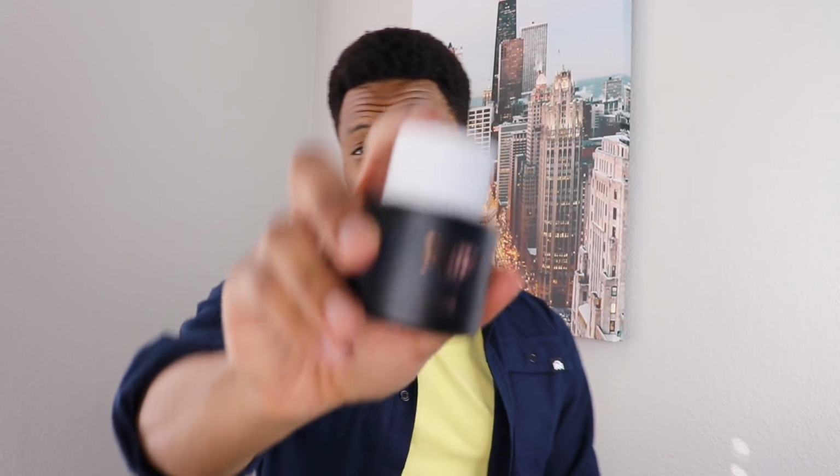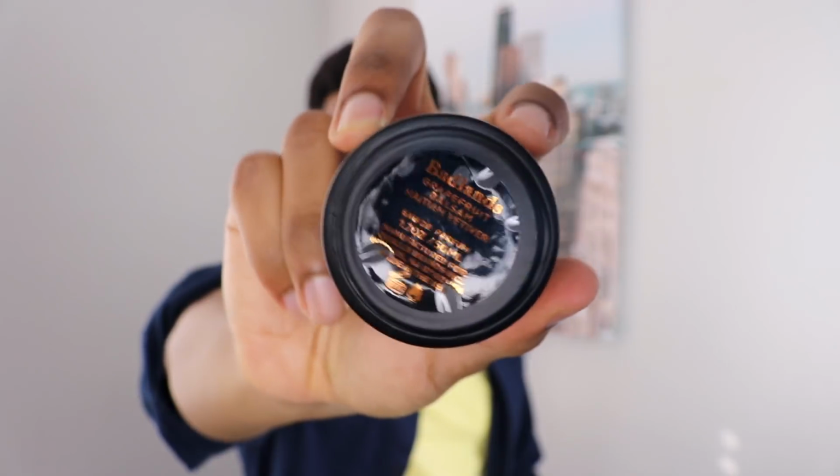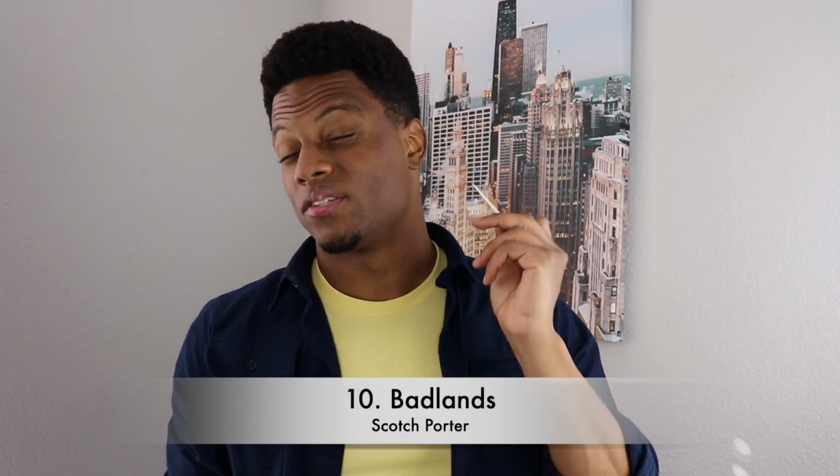This is coming from Scotch Porter. I love their fragrances. I've been talking about them here and there. Great quality stuff, and this is called Badlands. This is a gorgeous scent. It is quite relaxing. This is based on a green nature, and a lot of these fragrances will have some greenness to them. Not all of them, but many of them do. Green juniper with vetiver, grapefruit, and a little bit of verbena and maybe some moss, but it comes off very rounded, very smooth, green, fresh, a little bit invigorating, but not sharp. And again, very just calming.